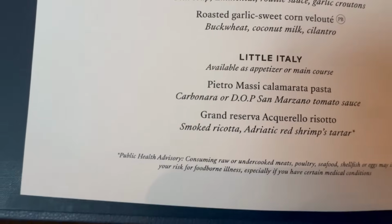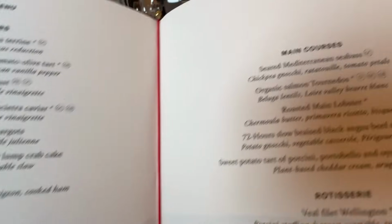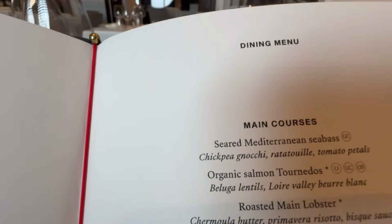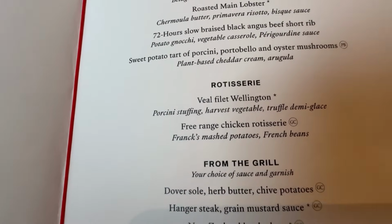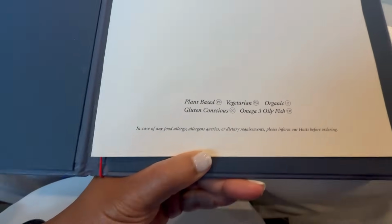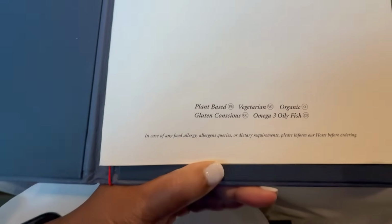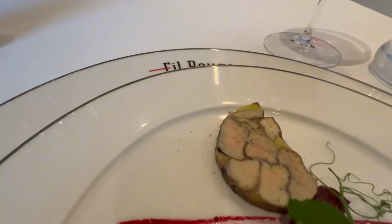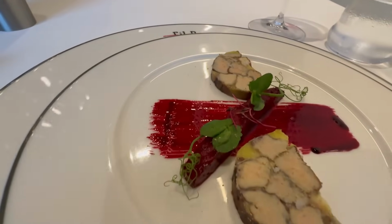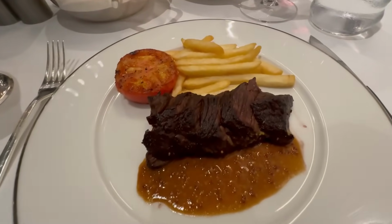And as you see for their menus, they do have allergens marked. So they have vegan, gluten, they call it gluten conscious, vegan, and there's a PB. Well, that makes sense, of course, but here are their allergen listings. That's plant-based, vegetarian, organic, gluten-conscious, omega-3 oily fish. Because dining on EXPLORA was reservation-based restaurant style, I didn't have to worry about being seated with other cruisers.